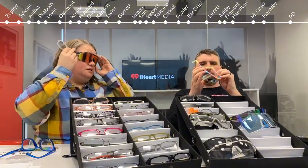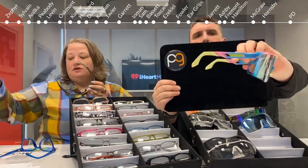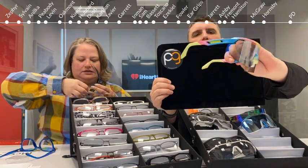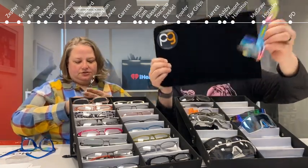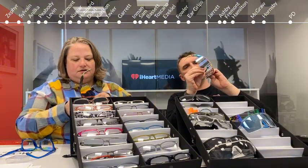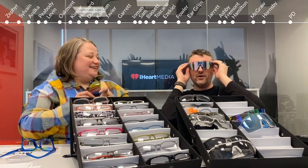Now, these, the Hamilton, you can interchange with all the different colors. They're not interchangeable with the alternate frames because they do have some different shapes and different feels, and the insert is different. The nose bridge on these is the nose pad in here. This is nice. It's like jelly. It's very comfortable.